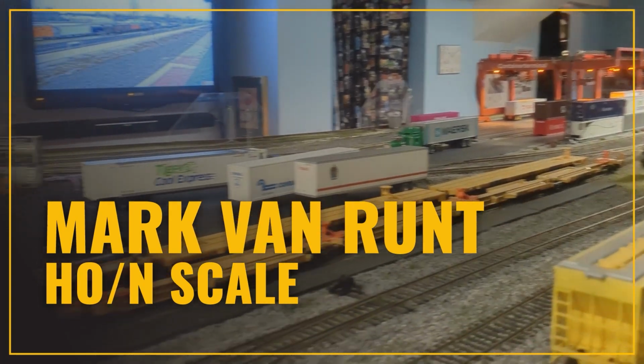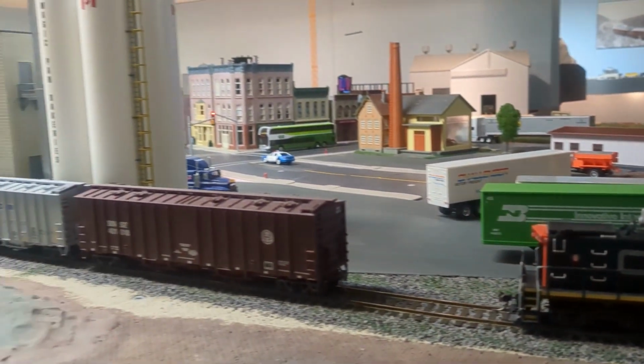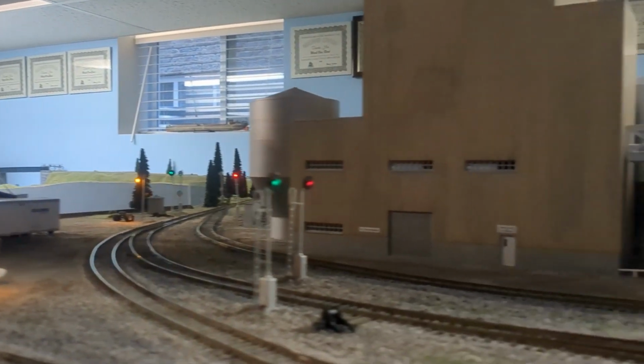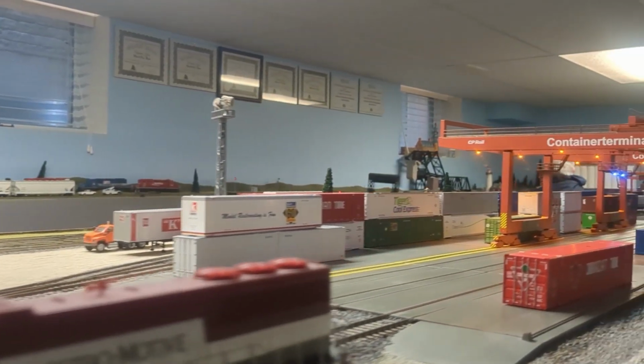Mark Van Runt's HO scale North Shore Central was our next stop, where we saw his modern era freelance layout featuring CN, CP, and leased unit motive power. Some of the operating features included a rotary dumper for wood chips at the paper mill and a container crane at the intermodal terminal.